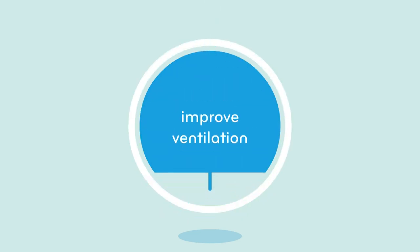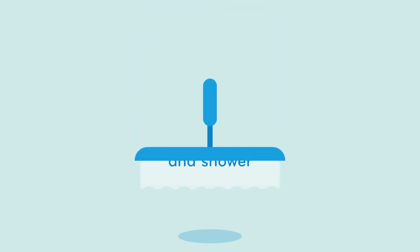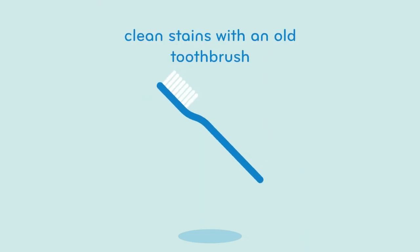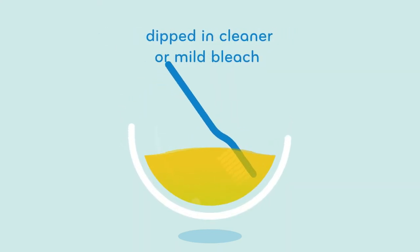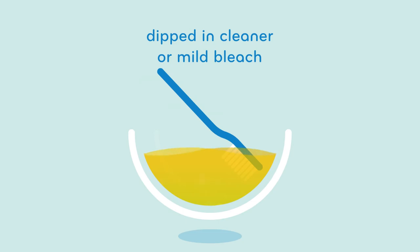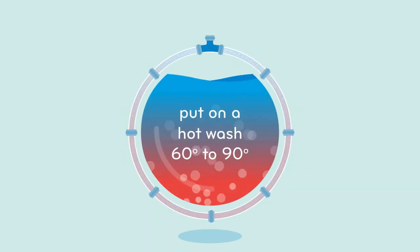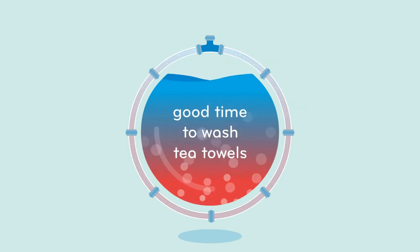The best way to stop this is to improve ventilation to allow these damp areas to dry faster. Also, try using a squeegee to dry the shower or bath after use. You can clean any stains with an old toothbrush dipped in household cleaner or a mild solution of bleach. And to keep your washing machine clean, put on a hot wash cycle, 60 to 90 degrees Celsius, once a week. It's a good time to wash tea towels or cleaning cloths.